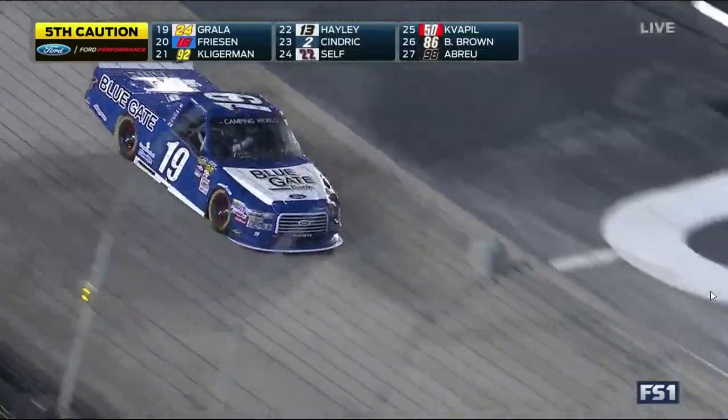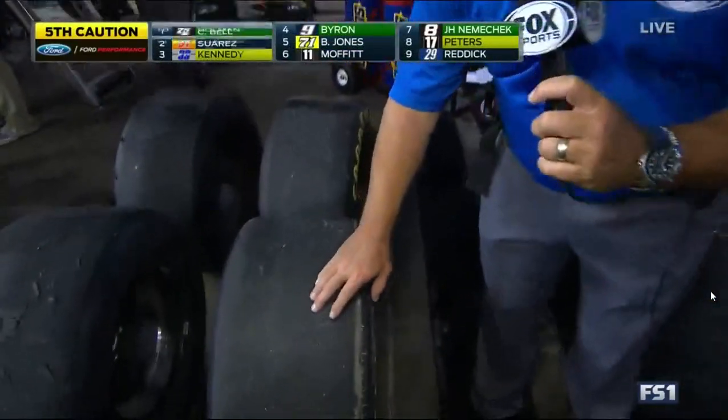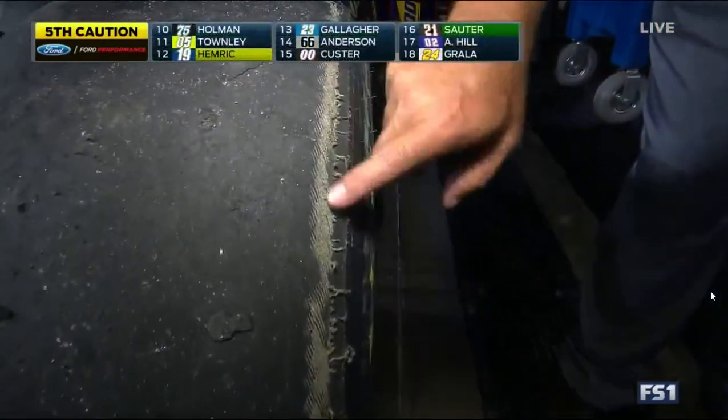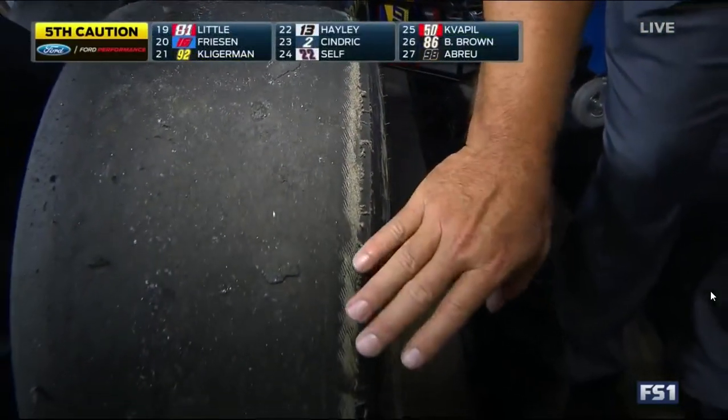Let's find out more about what's happening with the 51 of Daniel Suarez. Check in with Hermie. Well, Vince, we heard pretty much a lot during practice today about left side tire wear. We saw the 13 of Cameron Hayley. Here's the 51 left front of Daniel Suarez. This is the outside of the left front tire, and you can see all the way down to the cords on this left front tire. So definitely an issue. It should get better as this race has progressed.